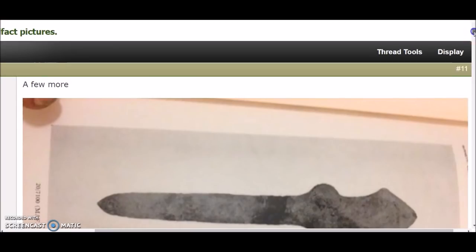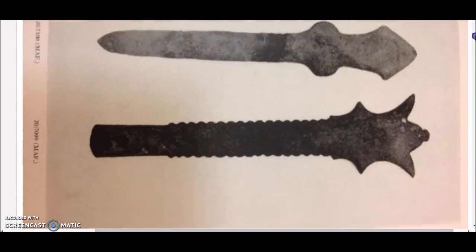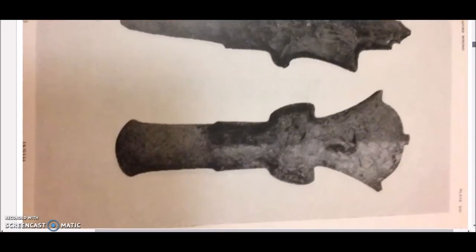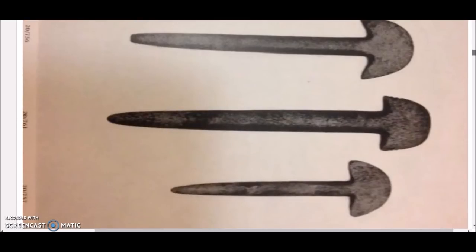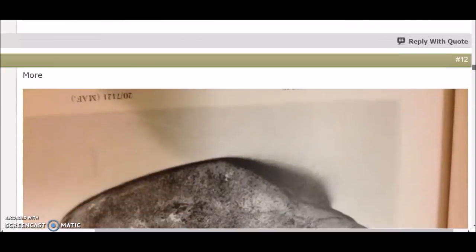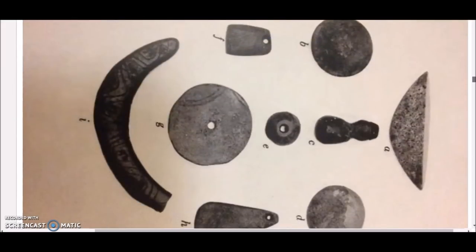I will leave a link to this website here, but this just shows some of the tools here. I think these are the copper axes, copper tools that they made. These people knew how to work metal and smelt copper. Here are what look like shovels and more tools. The artifacts here are very fascinating. We have some pictures, at least, of them from private collections and other places.